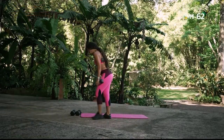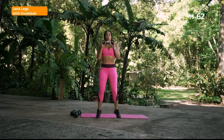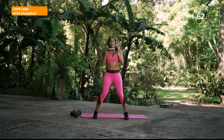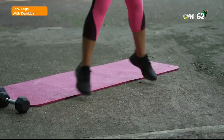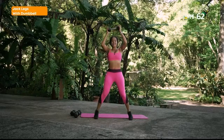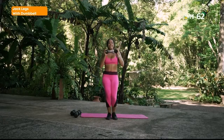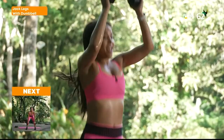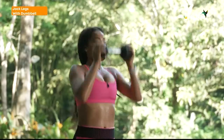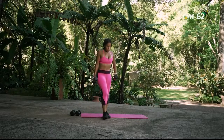Very good. All right. One weight down. Jack legs. Weight horizontally by the chest and go. That's it, guys. Looking good. Push it. Raise up with the dumbbells now. Up, up, up, up. Looking good. Woo. And 4, 3, 2, and 1. Into our deadlift. Get ready.